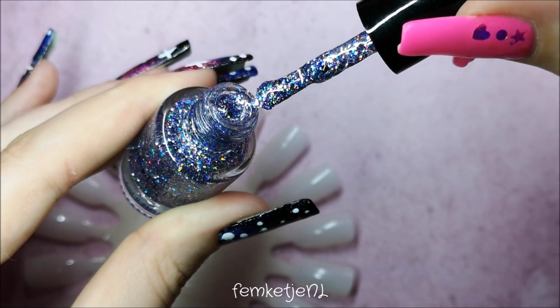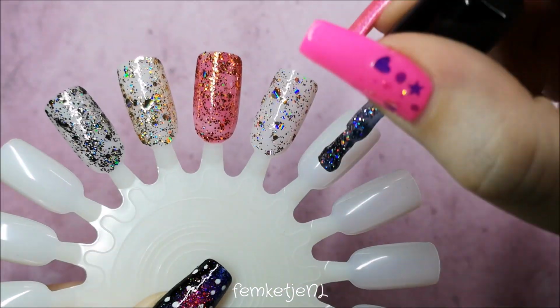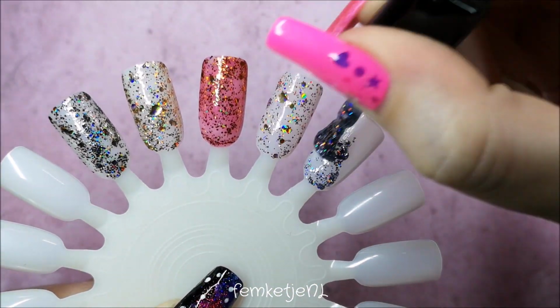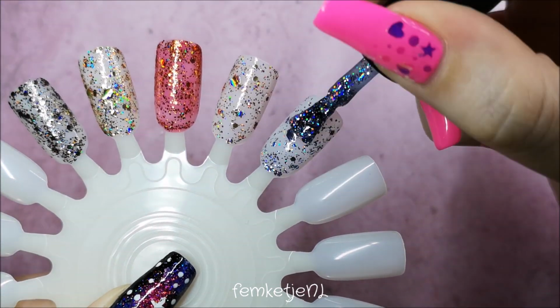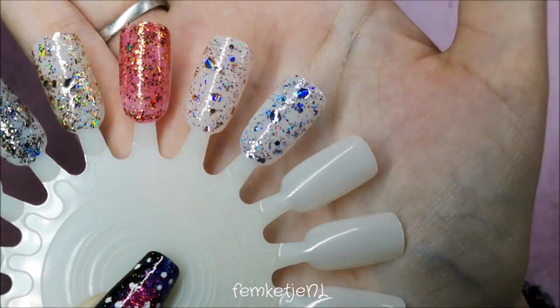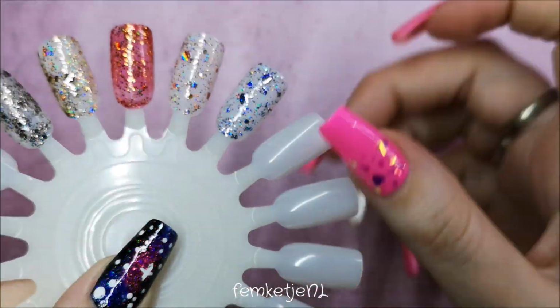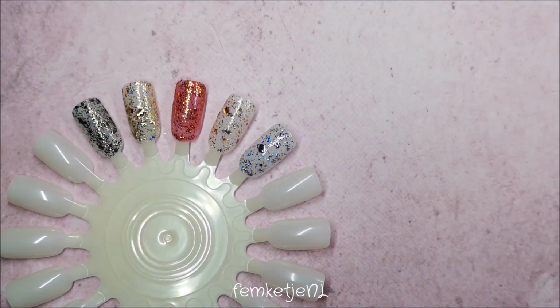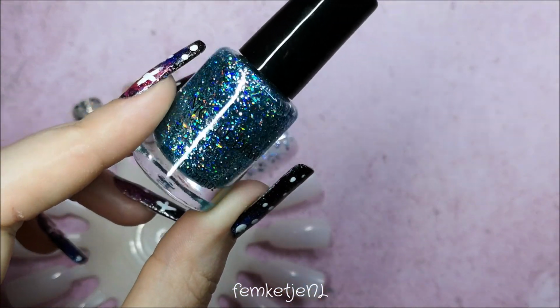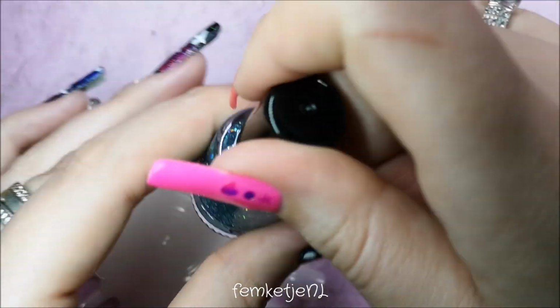They all pretty much have the same kind of base. The only thing is the third one had a little bit of that reddish jelly base, but most of the polishes in this collection, or at least the colors that I received so far, have a clear base. That isn't a bad thing. That actually makes it easier to use. You can combine it with every single base color if you want to. So yeah, I'm pretty much excited about these.